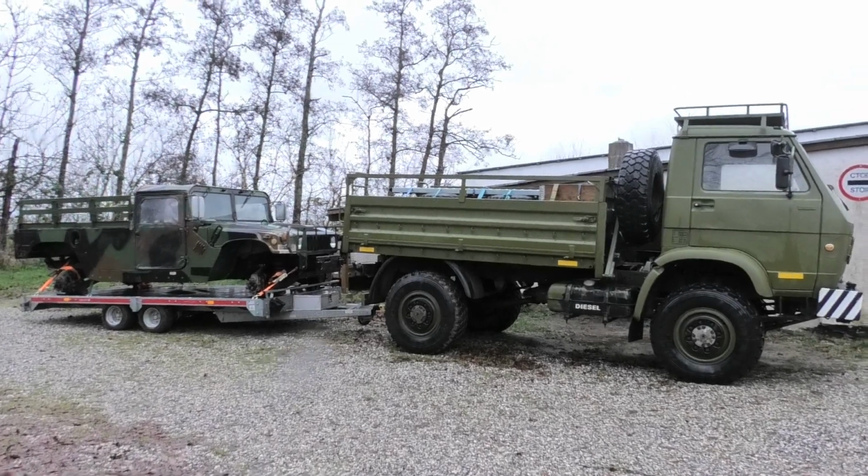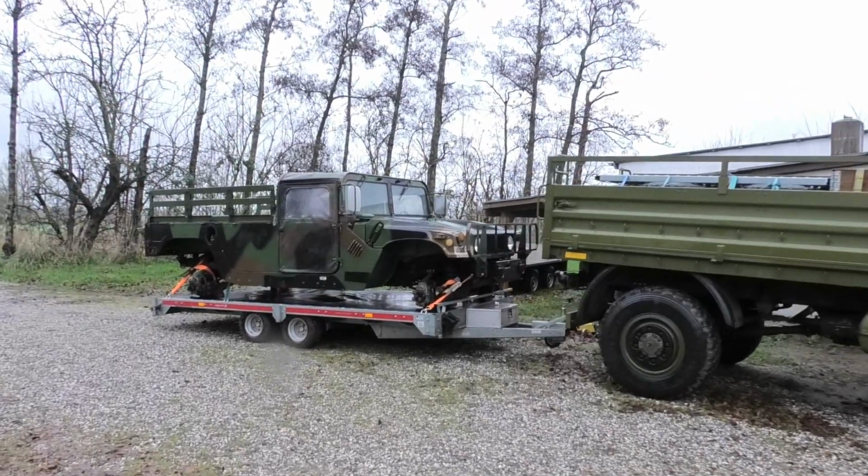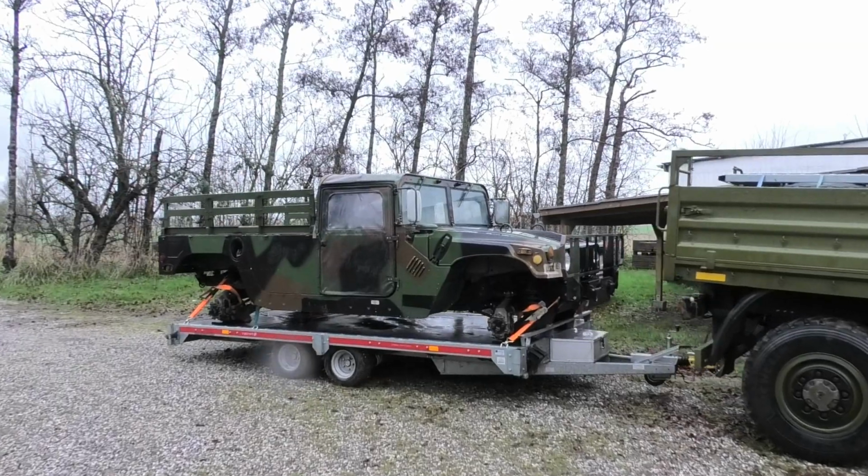So we finally made it back to my place pretty late last night. And I really can't quite believe that I finally have one of these trucks here.